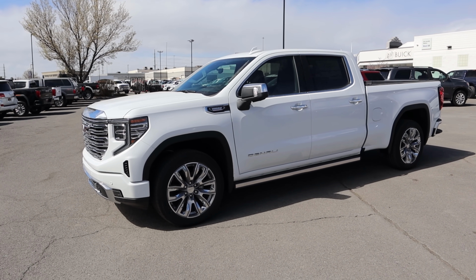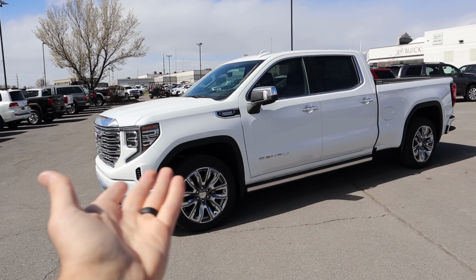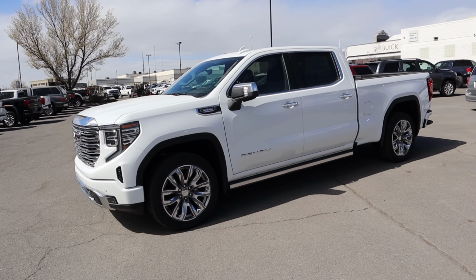But at the same time, it makes sense they're doing multiple packages on the Denali because it's got strong brand recognition. But yeah, $72,000. If this had the 6.2 V8, it'd be slightly more expensive, but pretty close in price for this particular spec. That's going to sum things up for our video on this 2022 GMC Sierra 1500 Denali.